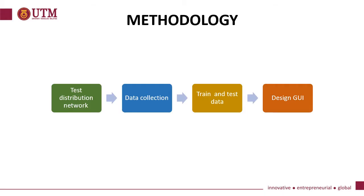Methodology. The procedure involved in the project is, first, select test distribution network. Second is data collection. Then train and test data for identifying latitude and longitude point. And finally, design GUI and programming the code for GUI functioning.